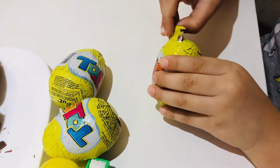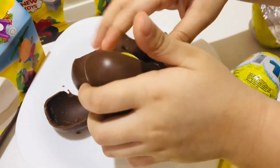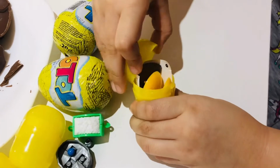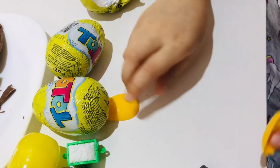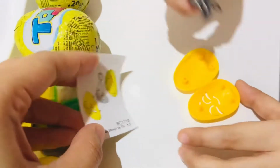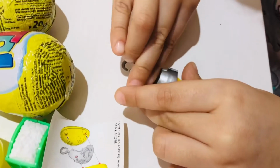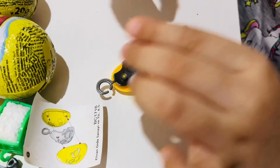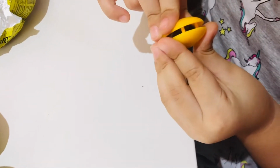Now we're gonna open the fourth one. Whoa! Whoa. What is this? Show me. Show us this one. Now this one. Uh-oh.